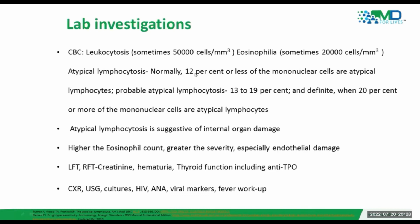Normally, about 12% or less of the mononuclear cells are atypical lymphocytes. This is considered normal. One would consider it a probable atypical lymphocytosis if the count goes to 13 to 19%, and a definite one when it is more than or equal to 20% of the mononuclear cells. Atypical lymphocytosis is definitely suggestive of internal organ damage, and this is a poor prognostic indicator. The higher the eosinophil count, the greater the severity, especially endothelial damage.